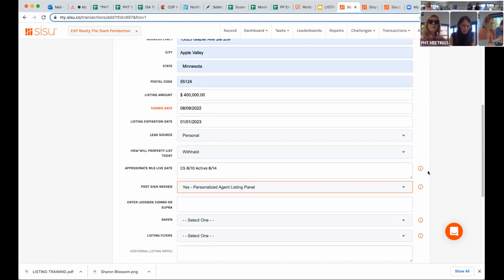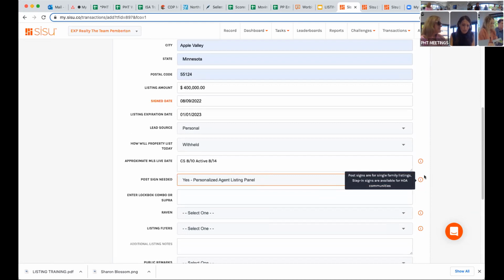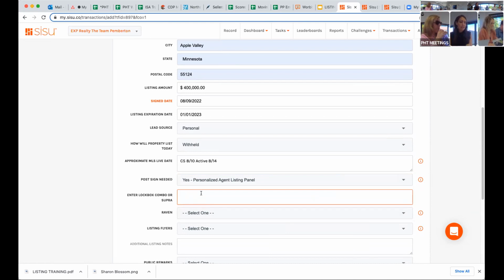When you are on this form, if you see the I with a circle, that's going to give you more information. Okay, so in this case, it tells you post signs are for single family listings, step-in signs are available for the HOA communities. Next, we're going to enter our lockbox information if you have it.